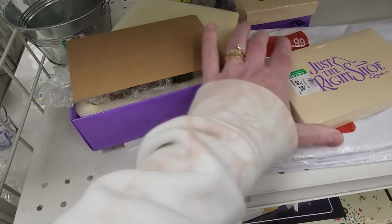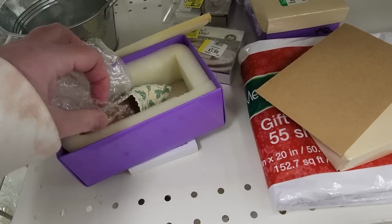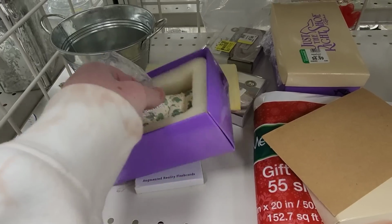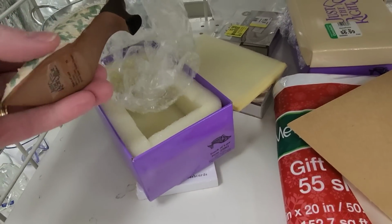Let's see. What's that one here? Let's see. Sold these before. This one is Touch of Lace.